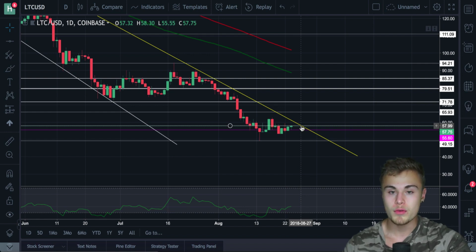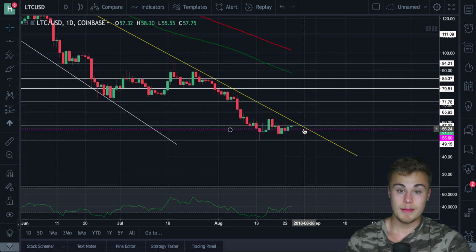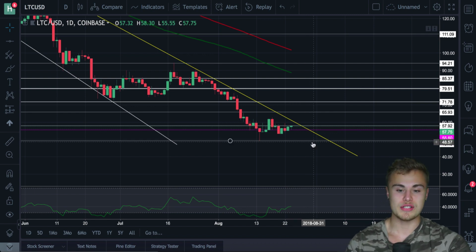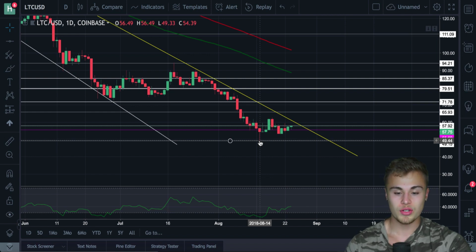If we don't break the downtrend when we get over here to that 55 level, there's a good chance we're going to break 55, and the next level we're going to go to for support is $50 even. You can see where we have retested that on that wick right there a few days ago on the 14th.